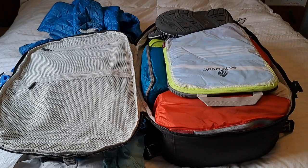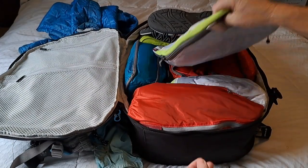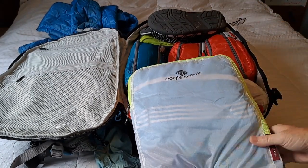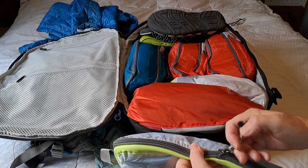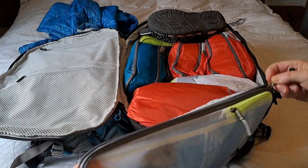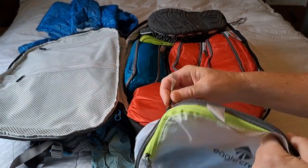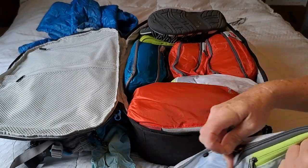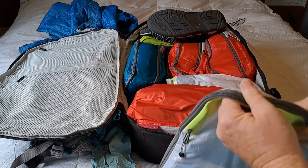Alright, so, yeah. I like packing cubes. These are the Eagle Creek Specter packing cubes. They are super duper light. Again, they have the YKK zippers. These are compression bags. Most of these are not compressed because I don't really see the need to do that. They squish better if they're not too terribly tight. If they're super tight, they don't squish.